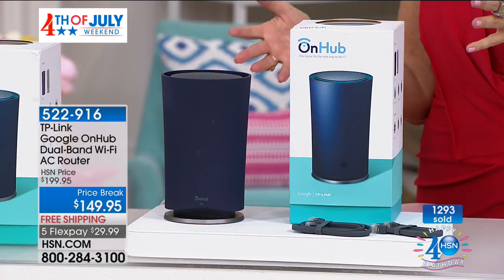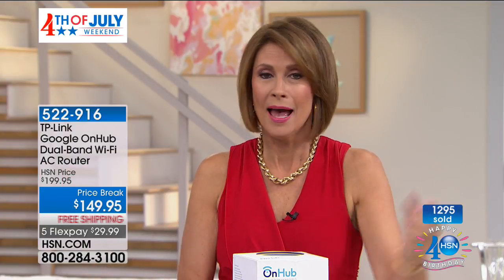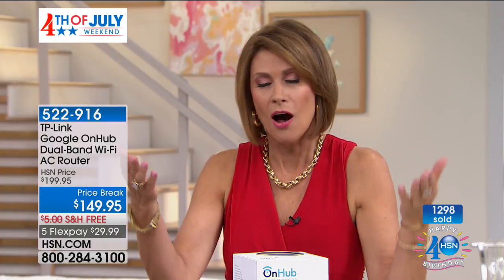Nobody just has one thing now that hooks up to your Wi-Fi. We have multiple things. My daughter has 2 or 3 that she's on when she's doing her homework, etc. I'm hooked up on my phone, on my tablet. All of that goes through your router.